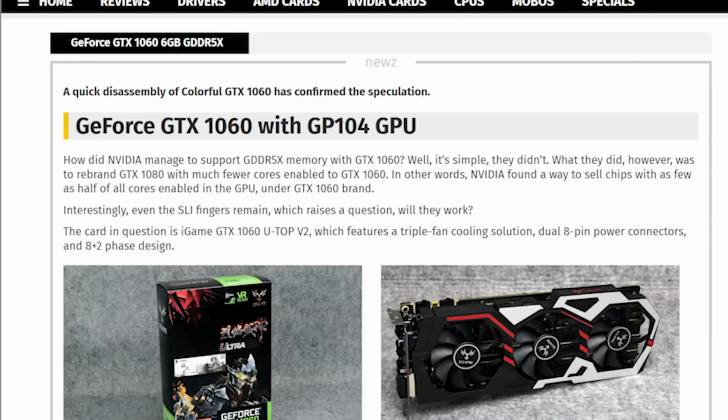Now this is essentially the exact same-ish GPU, I guess you could say. It's got GDDR5X memory, so a little bit better memory. But the biggest thing about it is that it's using the 104 GPU core, which is essentially the one that the 1080, the 1070 Ti, I believe, and the 1070 all had as well.